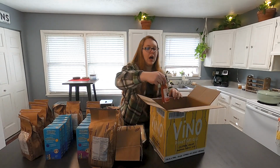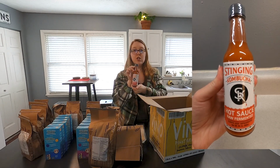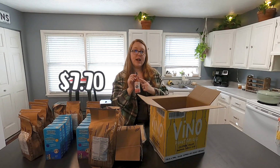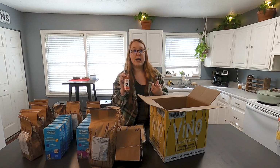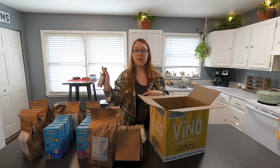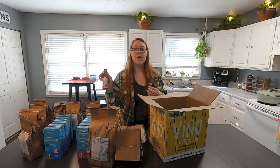I also got a jar of this stinging kombucha raw hot sauce for the same reason. I want to try a little bit of it before I buy it in bulk because hot sauce is something that we go through a lot, and I do have frozen hot peppers from the garden in our freezer that I would like to make some hot sauce out of.